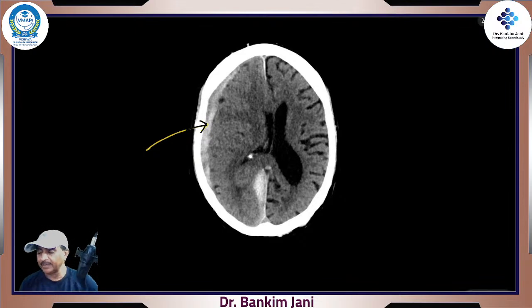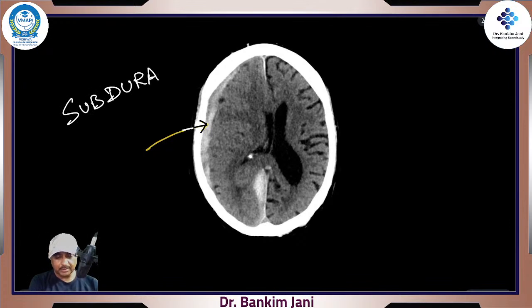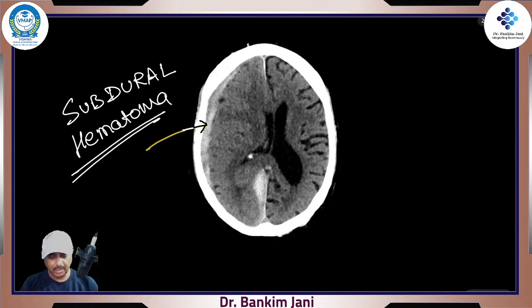That's the reason that whenever there is such a history, no compromise. You need to rule out these things, otherwise you will keep on regretting for the rest of your life. So see, in this case, this is massive. This is what is called the subdural hematoma. This is subdural. I'll explain it, but right now just have a visual picture of how it looks.